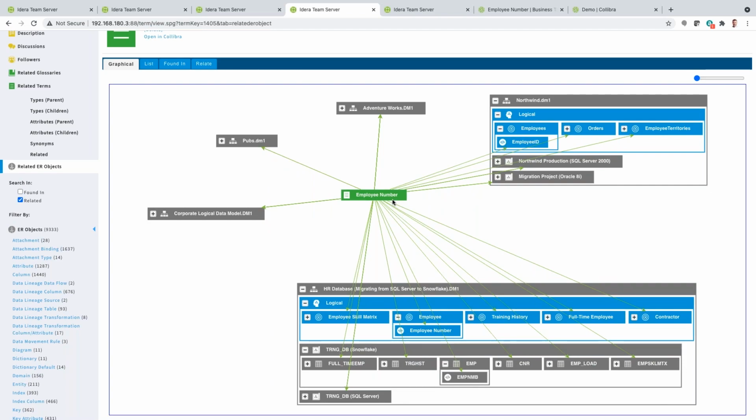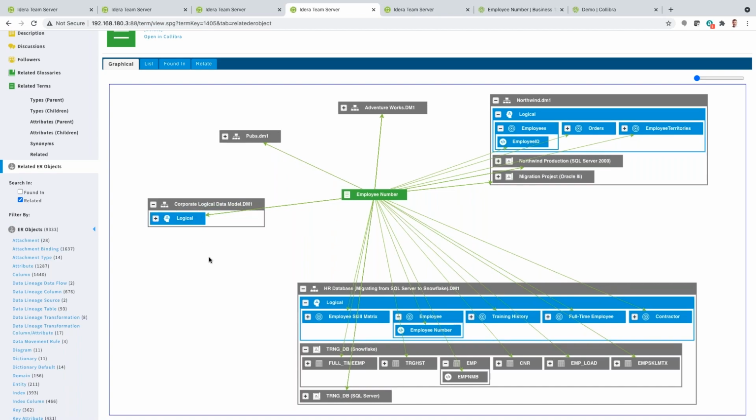So the first part of the demo was really what information is important to me, and I arrived at employee number. And then the second part is where is that in terms of my data dictionary of data models representing individual data assets, or even across to my corporate logical data model.